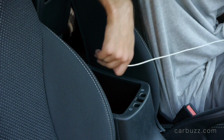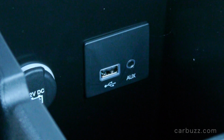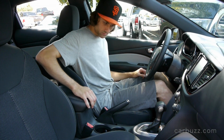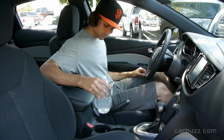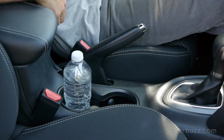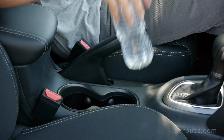I also like the large amount of interior storage available in the Dart. A lot of thought, again, was put into that. When Fiat took over Chrysler, they really made a big effort to understand the American consumer, and they wanted things such as cup holders, just a lot of places to put their stuff.